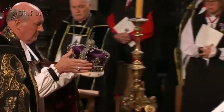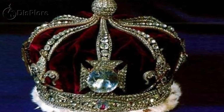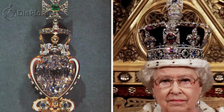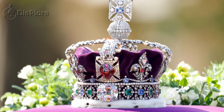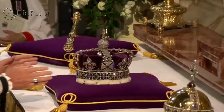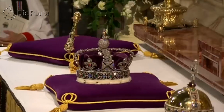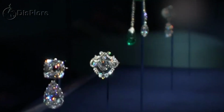Out of 23,000 gemstones in the crown jewels, the Koh-i-Noor diamond on the Queen Mother's crown, the Great Star of Africa mounted atop the sovereign scepter with cross, and the Second Star of Africa on the imperial state crown have become a point of contention between British royalty and India and South Africa. So, why are the jewels caught in the middle of a controversy?